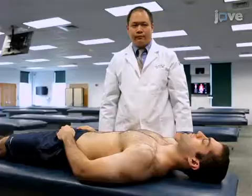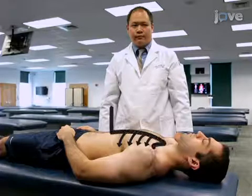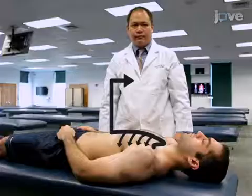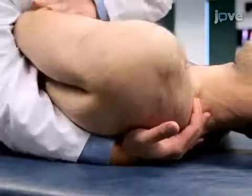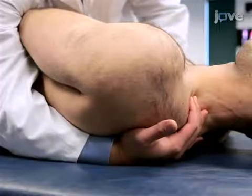dysfunction. To treat an exhalation dysfunction, stand on the opposite side of the rib dysfunction. For example, if the patient has a left rib 1 exhalation dysfunction, stand on the patient's right side. Then, reach a hand under the patient and grasp the posterior aspect of rib 1. Then, apply traction in an inferolateral direction.